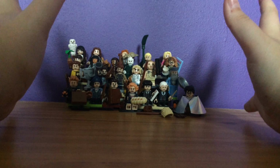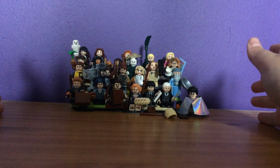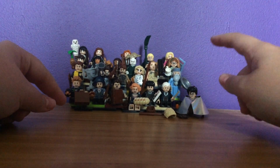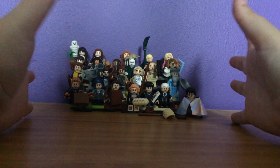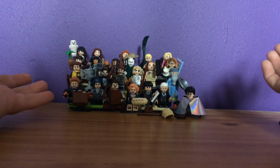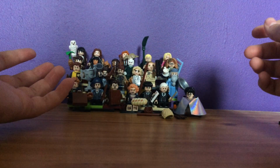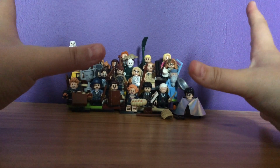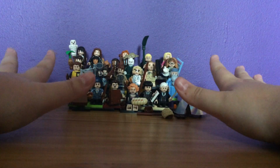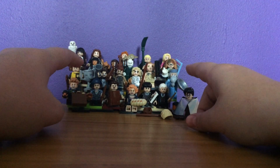I have really enjoyed just getting all of these guys. They're all amazing and they're all unique. I want Lego to do more of Harry Potter in general because there's just so many characters, like the Weasleys, the Dursleys, Nearly Headless Nick, Moaning Myrtle. Oh, we need more Harry Potter. Lego, if you're watching this, please make a series 2 of this. I would appreciate that, and this is really cool.